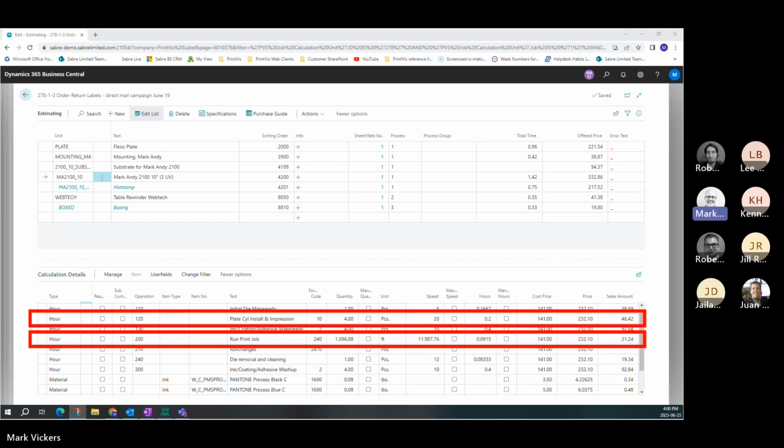I'm using this as an example. I want to identify the calculation for how much time I need to do my make ready. Well, we all know that it takes longer to do 4 plates than 2 plates. It's all based on that. So this line leverages formulas in PrintVis.